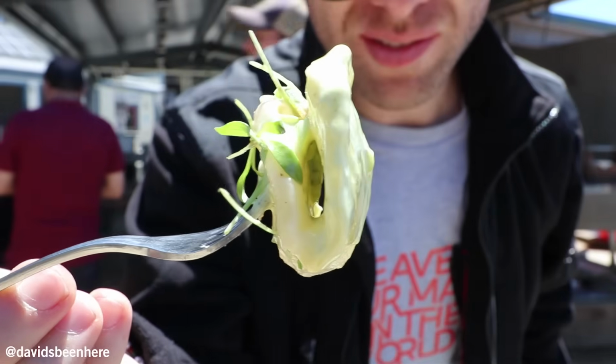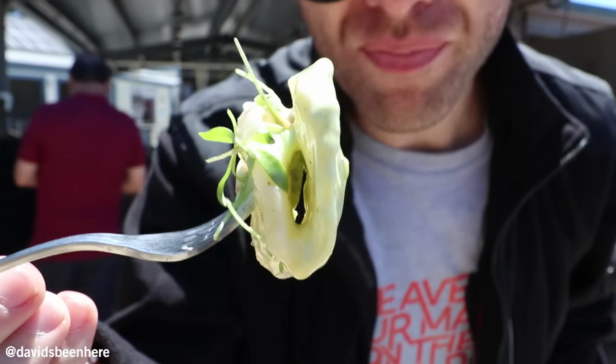Oh my God. The fish is like butter. Nice citrus. There's also some jalapenos, so a little spice. You get another plate. This is so freaking good.